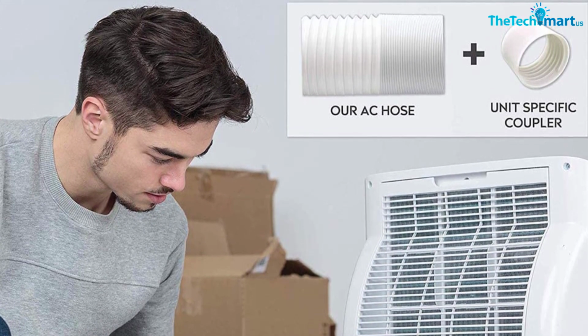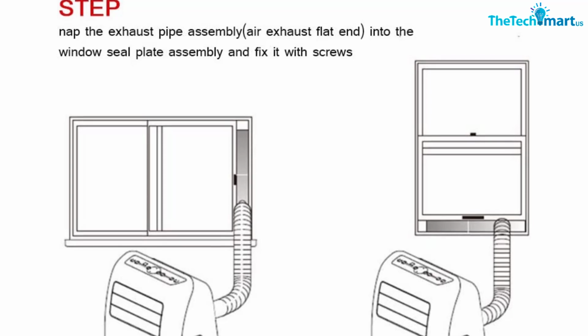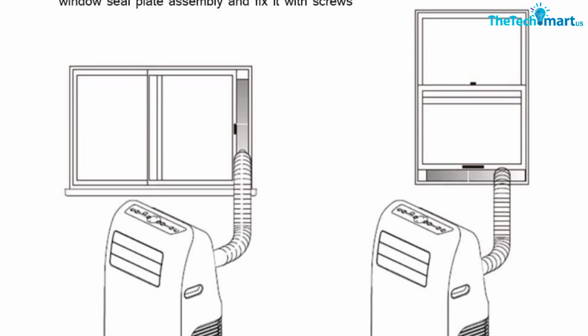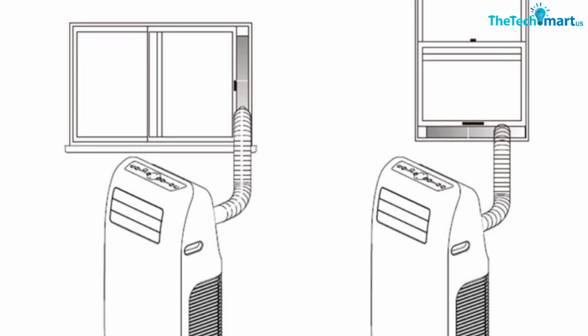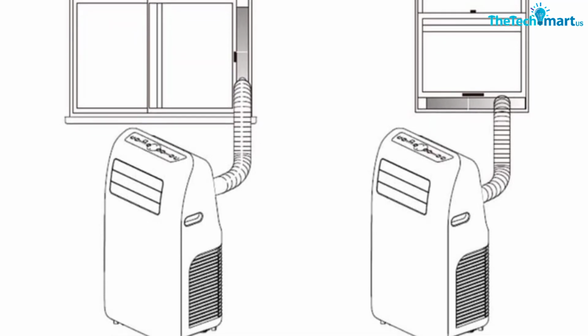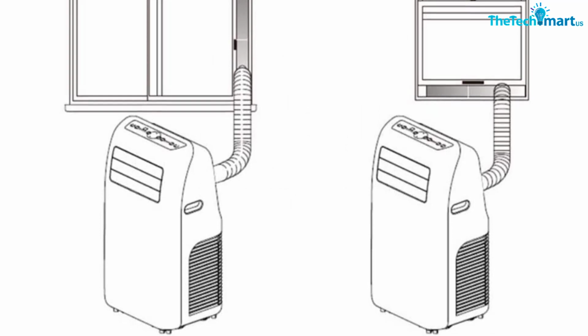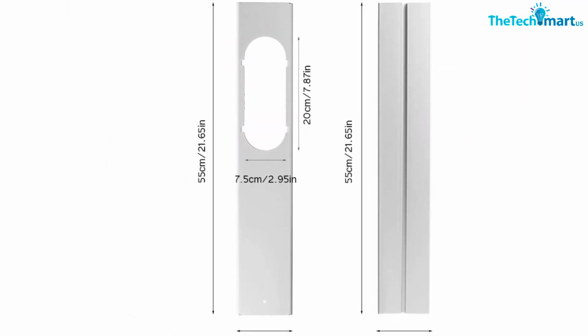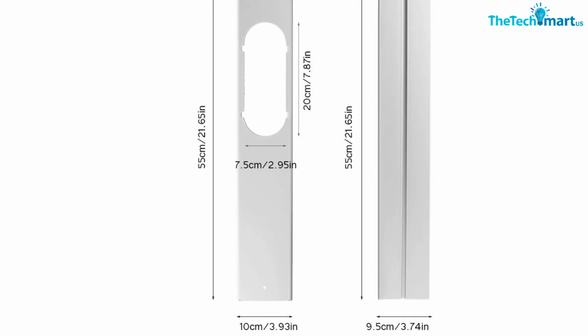ABS plastic was used in the plates, and the included adapter is designed to fit 5.9 inch exhaust hoses. It should fit most systems from manufacturers like LG, Honeywell, and Frigidaire, but you won't need a hose as this kit comes with one. The exhaust hose extends from around 14.9 to 80 inches long and has a clockwise thread.